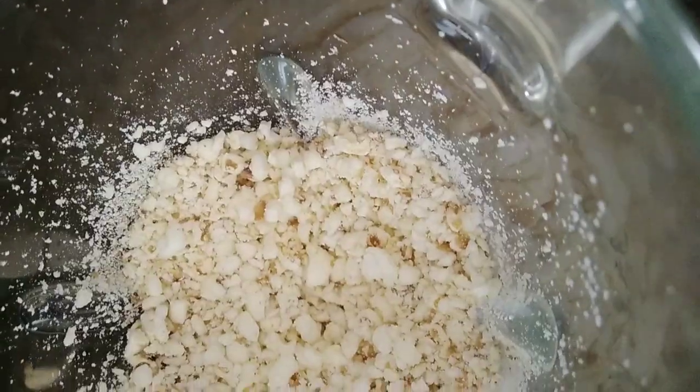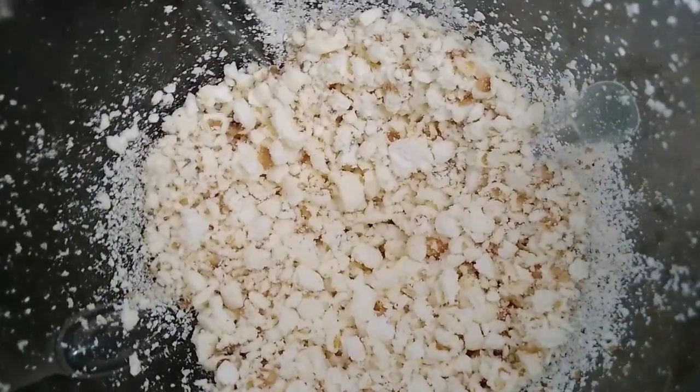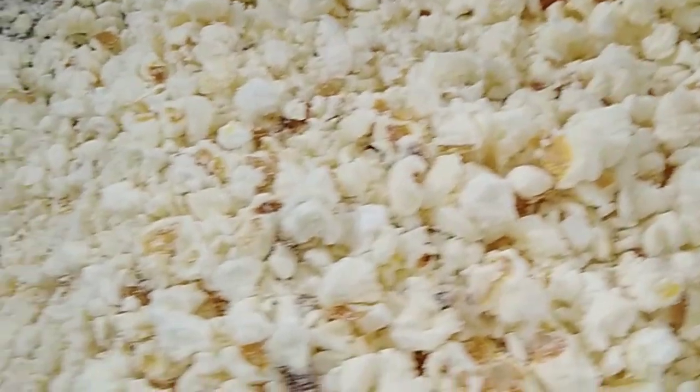All right, so now this is the texture that I want. As you can see, this is not like breadcrumbs. This is more I'm going to use for a topping. So you can see the difference in the textures here. Here's the one I just did. Definitely a lot bigger pieces, and this is more of the breadcrumb consistency.